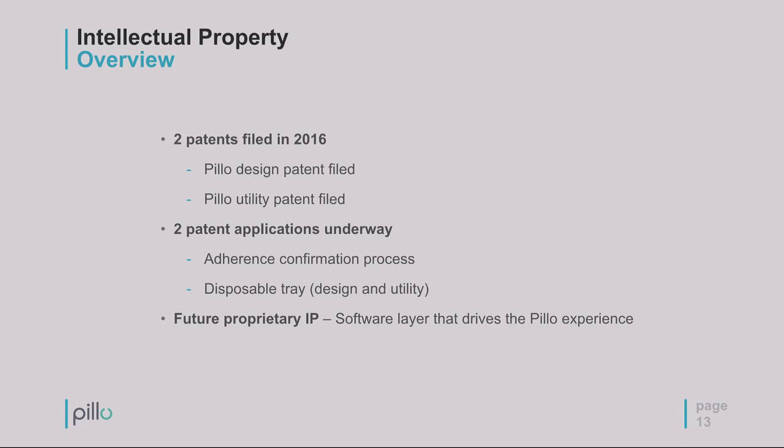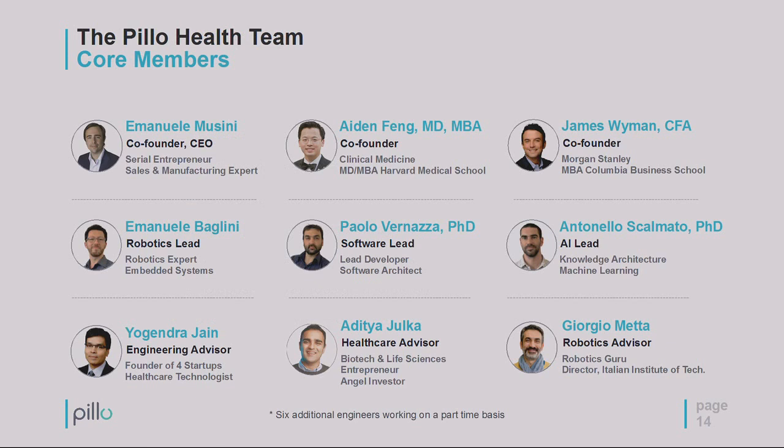As we're achieving this vision, we've been careful to protect our IP. We already filed two patent applications and have two underway at the moment. And we have a very balanced team with extensive entrepreneurial experience, deep technical knowledge, and clinical insights. And if you're interested in an in-person demonstration, please let me know.